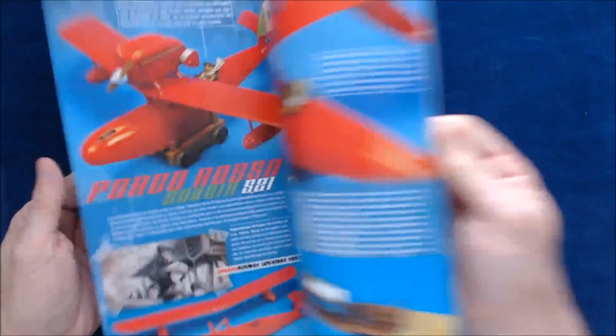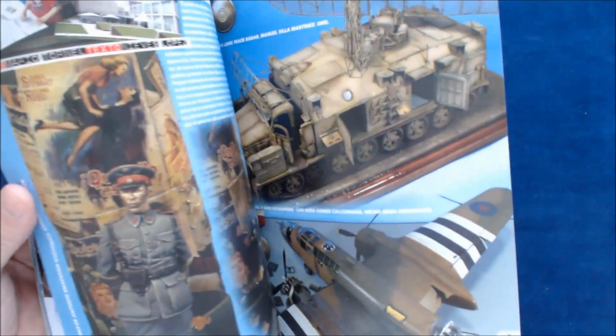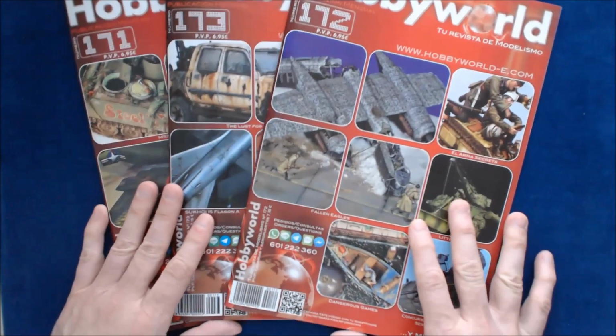So, great publication. If you don't read Spanish, obviously they'd probably be at a disadvantage. But if you are able to kind of muddle through, or you just want it for the great photos, take a look for it.